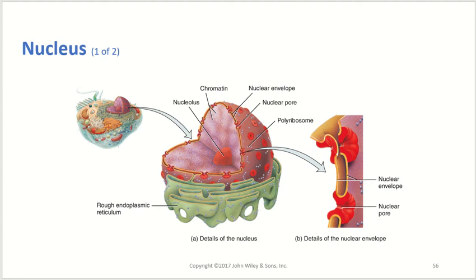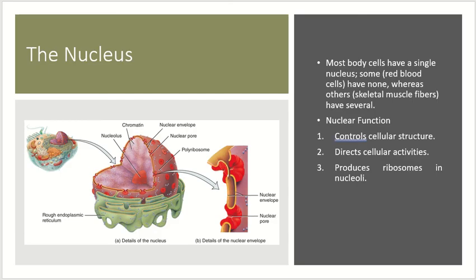We're going to now move on to the nucleus, and this is going to be a really important part of the cell. Most of the cells in the body are going to have a single nucleus. There are a couple of oddballs, things like red blood cells that don't have any nuclei. They are anucleated. And then there are others that have multiple nuclei. These are multinucleated. This is things like skeletal muscle fibers. Functionally, the nucleus is going to control cellular structures. It's going to direct cellular activities, and it's also going to produce ribosomes in the nucleoli, which we'll talk about in just a minute.